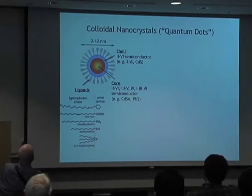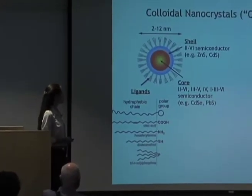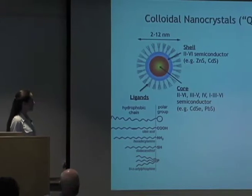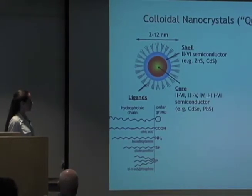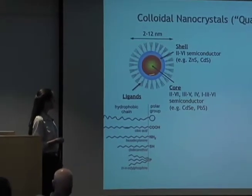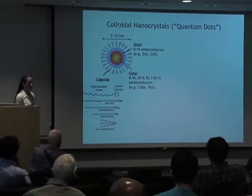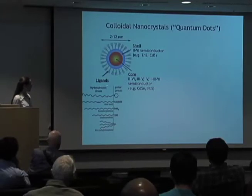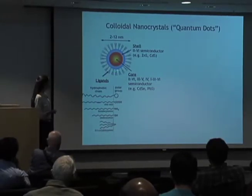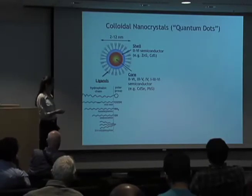So the first group of materials that I'll be talking about are colloidal nanocrystals, or I'll often interchangeably say quantum dots throughout the talk. These are typically II-VI, III-V, group IV semiconductor cores that are 2 to 8 nanometers in diameter. They can be overcoated with another semiconductor layer, which we refer to as the shell. To stabilize these in solution, so these are colloidal nanoparticles, you have ligands, which typically consist of a polar group that passivates the surface of the quantum dot, and then a hydrocarbon chain of different lengths that allows you to suspend these nanocrystals in solution.